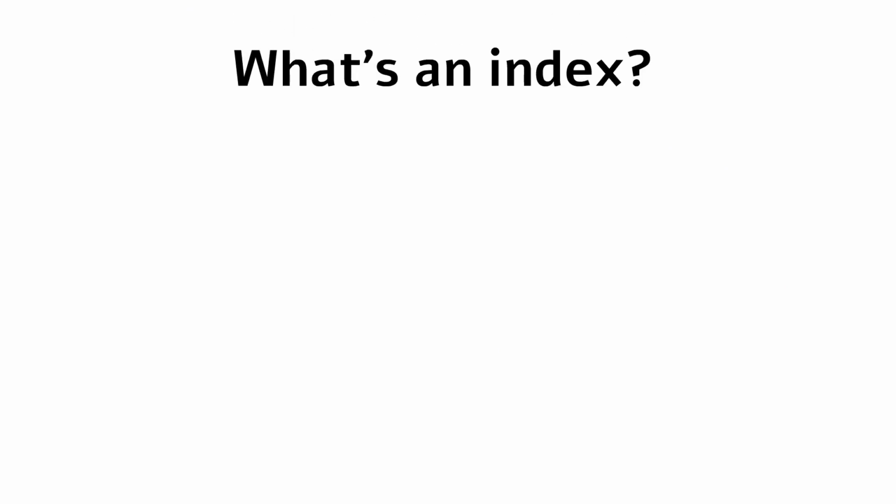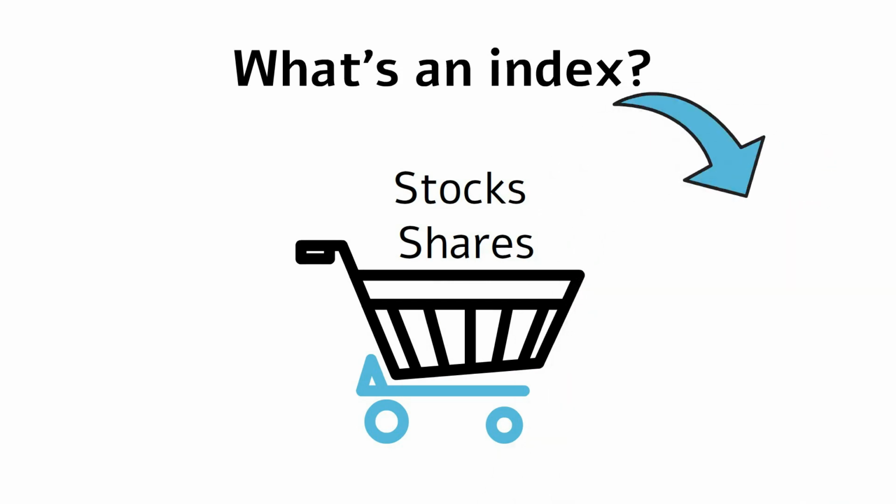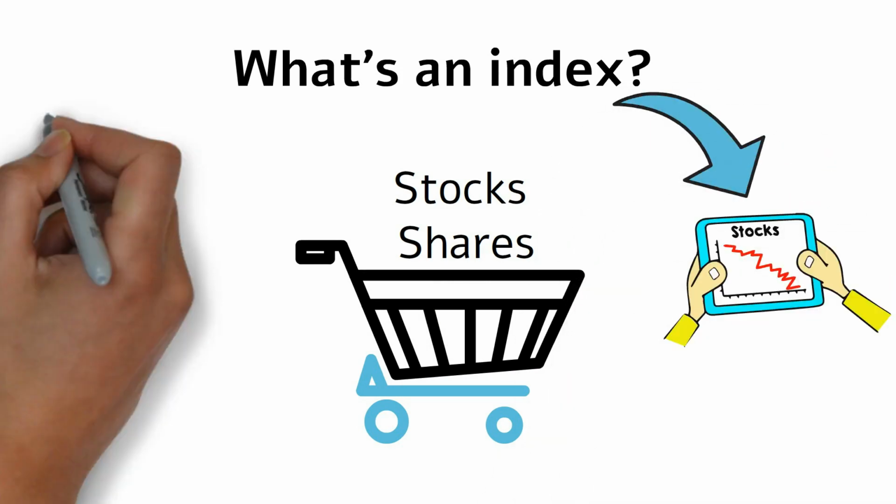So what's an index? An index fund is like a basket holding stocks and shares. The index part means it follows a specific stock market index.